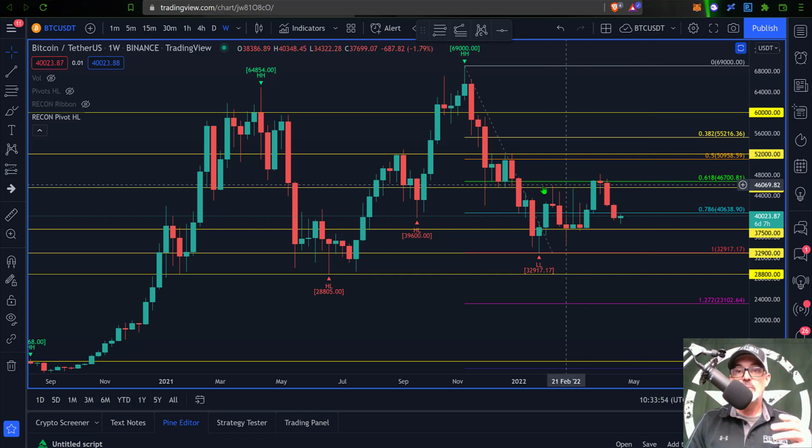That has been pretty strong resistance in the past, and also it was previous support before breaking down and turning into resistance. So I would look for that 45.5 to turn into resistance again. Also, we can see the 618 Fibonacci level isn't too far off at 46,700, and Bitcoin did reject from that level recently. So really, Bitcoin's price has its work cut out for it.